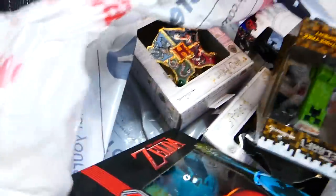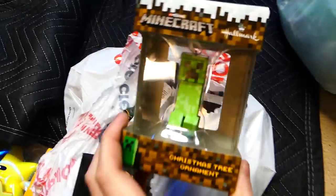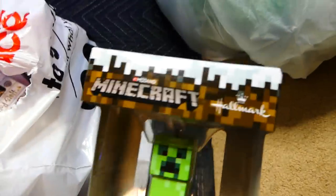What? Wait, hold on. That's cool because that's Harry Potter. I like Harry Potter. What is Minecraft? What? No way! This one's a freaking creeper! Oh, this is so sweet! Minecraft, it's a Hallmark one.